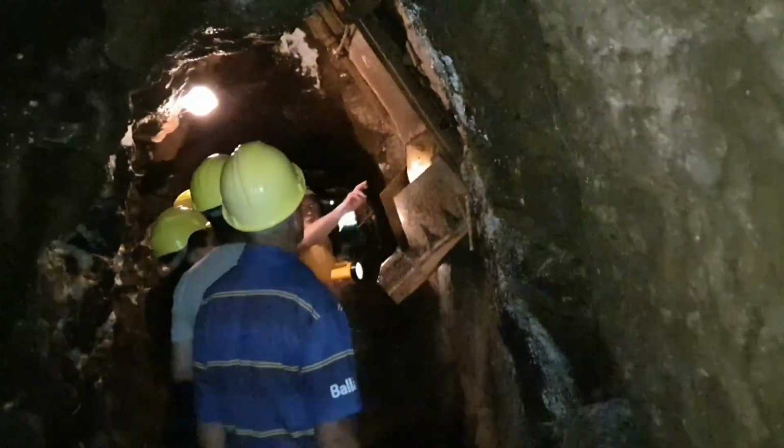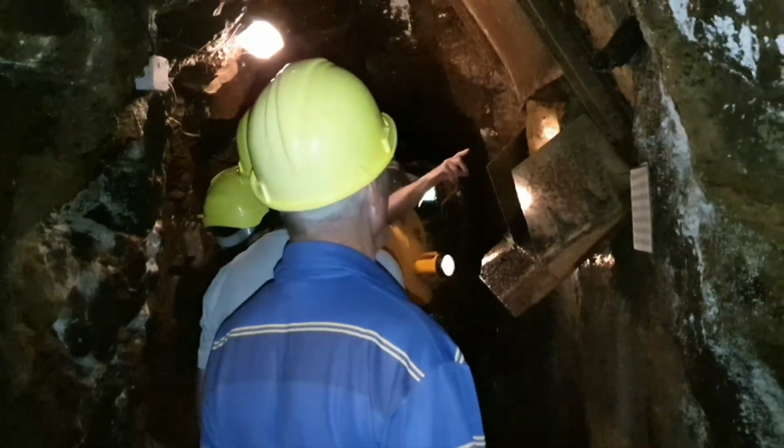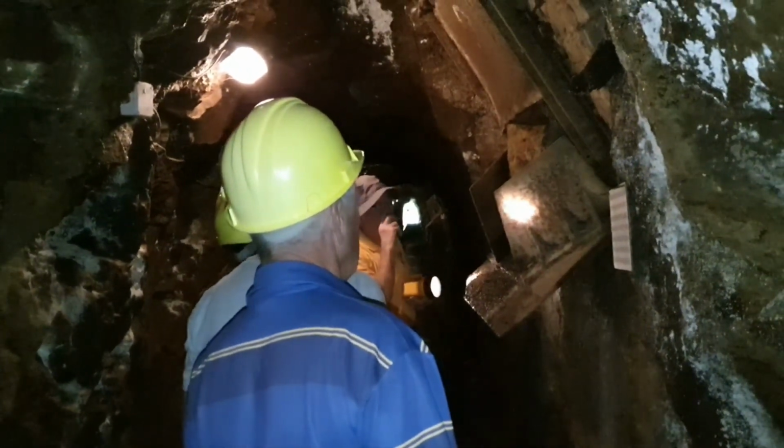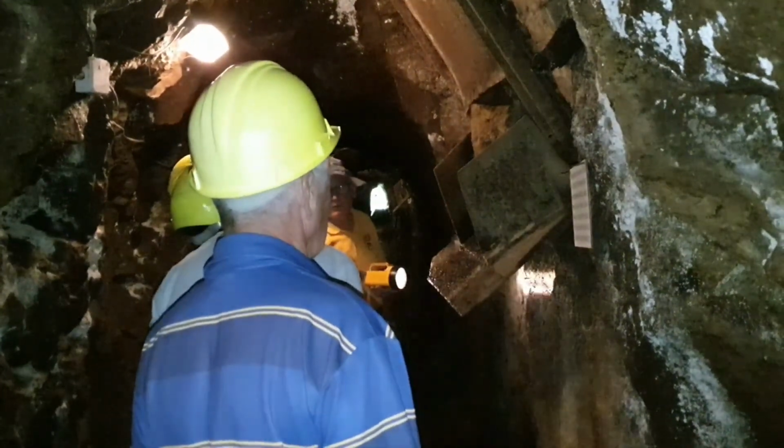Did the ore run through the crushers first? That's the size that came from the mine at Waihi on the train. Because they had their own little railway. They used to bring it here first. After that, it went straight into the ore run through the crushers.